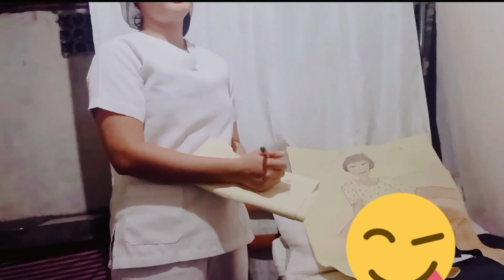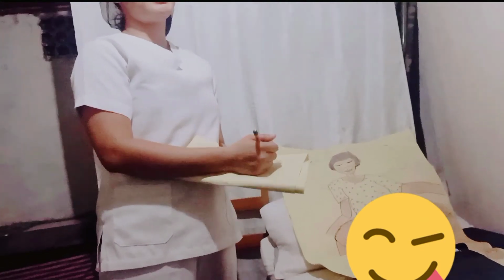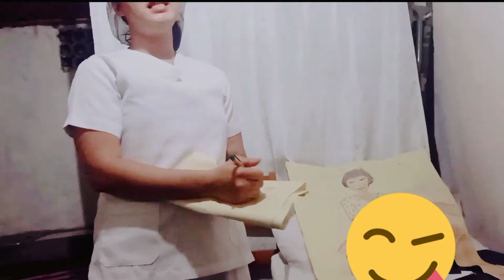Document the performance of the procedure, the objective and subjective findings, and the patient's response. Written information documents the individualized care of the patient. And that's all about my perineal care for today.